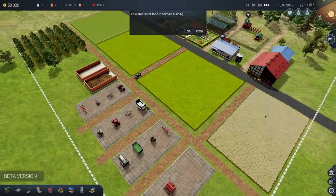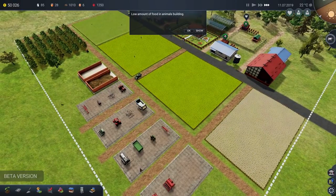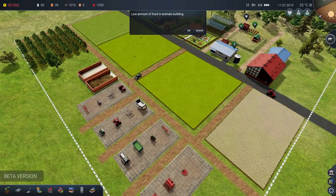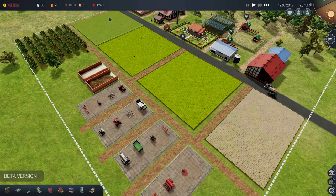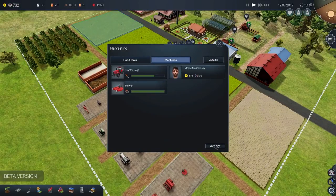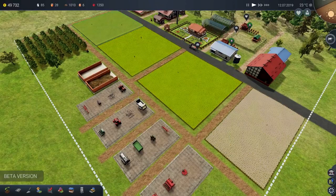Have I got one of those? Is that a self-loading trailer? No, that's a manure spreader. There. A chest trailer. Thanks to use of cylinders, quick and automatic unload is possible. Okay, right. Normal time, please. Okay. Let's go and do this then. Now in the machine with the shiny new attachments on. Let's go and do that. And then let's see what that does then.